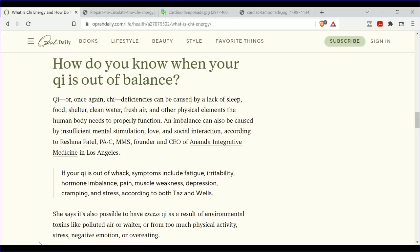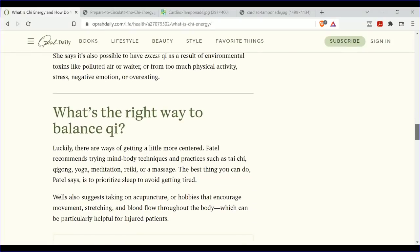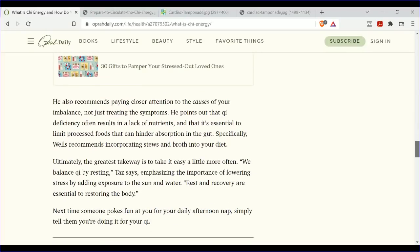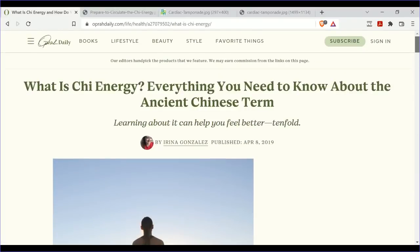And toxins are going to end up building up in their body. They're going to be stressed out to the nine. They're going to exhibit a lot of negative emotions, and they're going to be overeating a lot. So they're going to be really off. So that's why the draining of the qi from the bodies, especially the females, causes major hormonal imbalance. So there you go. Okay.